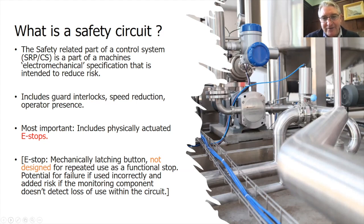So let's just get ourselves clear on one of these things, because when we're all stood by a machine, that big red button, an e-stop, is a mechanically latching button. It's not designed for repeated use as a functional stop. And we've all seen those scenarios potentially where somebody's operating a machine and bang, the red stop's gone, unlatch it, bang, it's gone again. They are designed as a mechanical latching so that when we go to them, they operate and they're reliable in operation. But if they're used incorrectly, then they can fail. And coupled with that, if our electrical circuit isn't monitoring things correctly, that e-stop could fail and it could go undetected and we wouldn't know about it. So it is really one of those important things to get in there, because ultimately an e-stop is designed to do what it does do in an emergency.